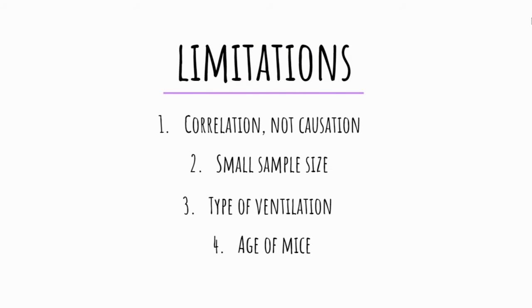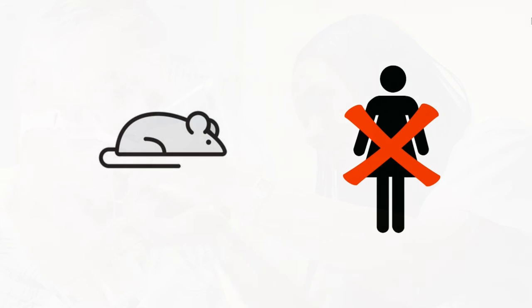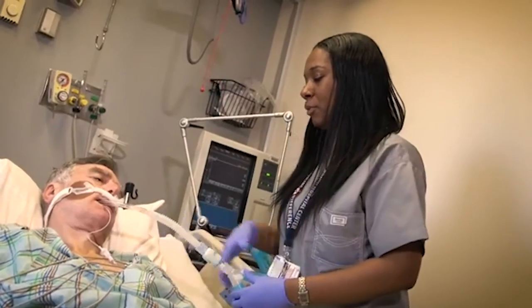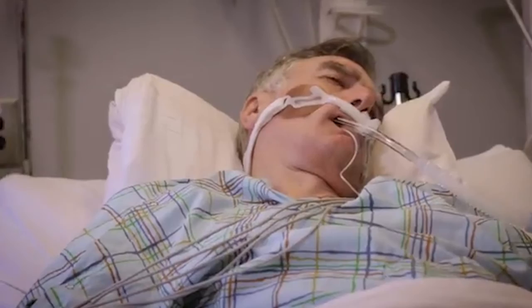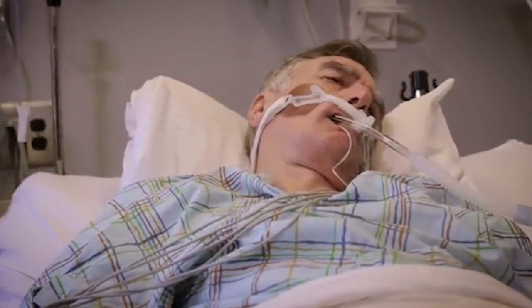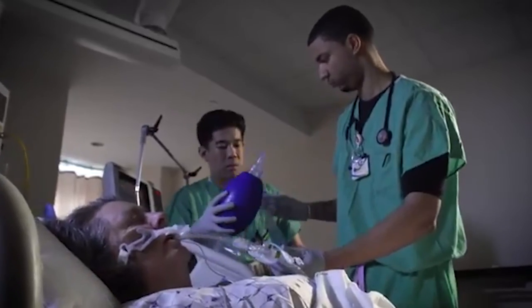Last but certainly not least, it is important for the public to remember that this experiment was performed on mice, not human beings. While mice are a great model organism for scientific studies, caution must be taken when translating these findings to human medical care. That being said, if the study can be properly translated into humans, it can have significant implications for the future of mechanical ventilation, and will make the decision to use the technology in patients even more difficult than it already is.